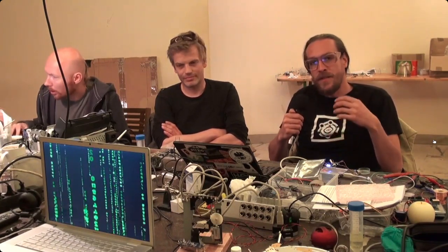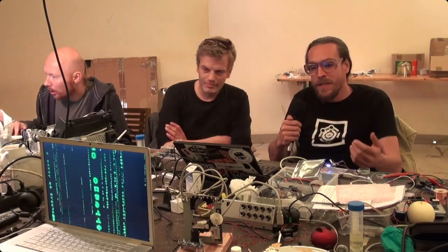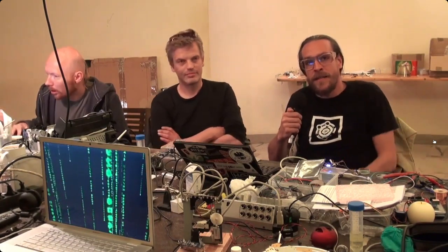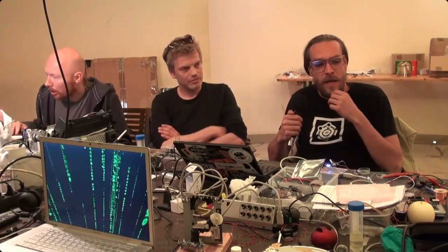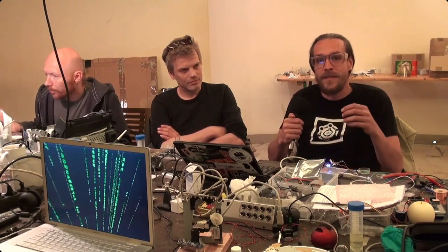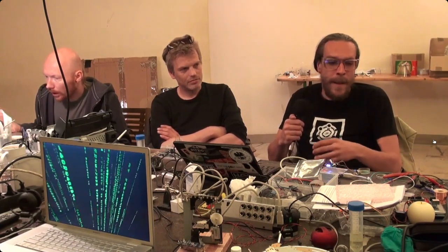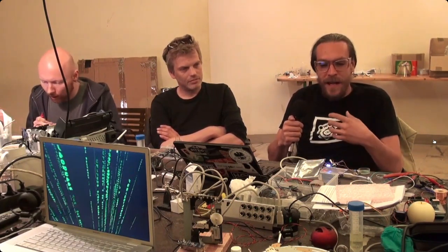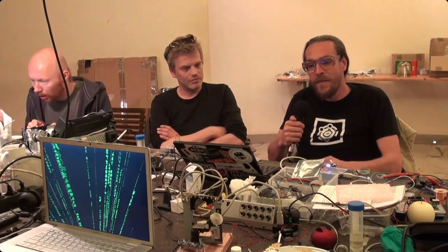nanomaterials, so we call it Šmall Matter, and we want to look at what is possible in an environment like that, in a self-made laboratory, in an atelier, in a studio. What can we do with nanomaterials? What is the potential to use them in a creative installation, or how can we make these nanomaterials explorable, experienceable, also for other people?